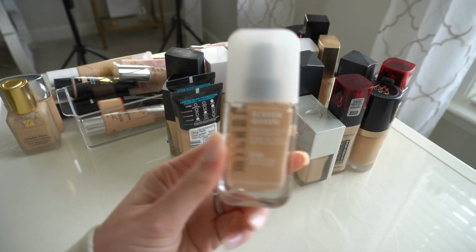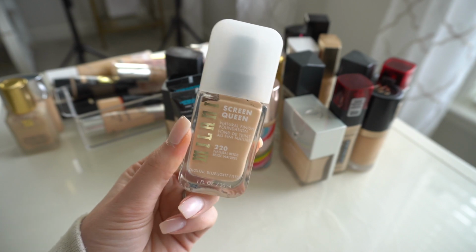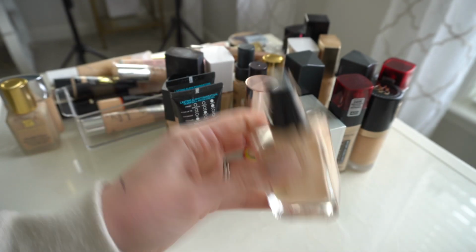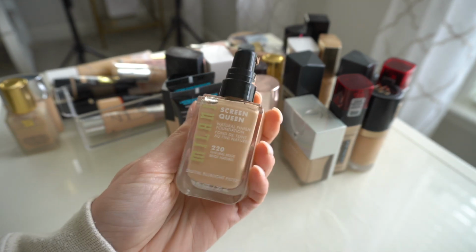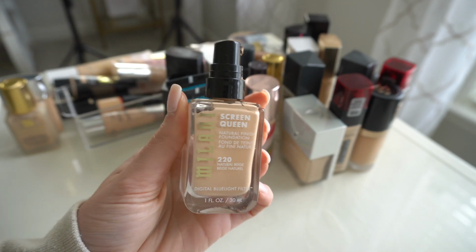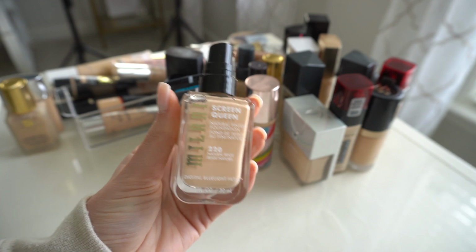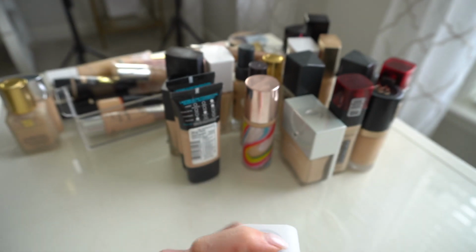Okay, this next one I will definitely be holding on to. This is a new one from Milani. It's the Screen Queen foundation. I love this one. I have used this in quite a few videos actually. I did a full review of this foundation. It comes in a really nice glass bottle with a pump. It's a really pretty natural luminous finish foundation. I would say it's also a light medium coverage, but it is so pretty on the skin. I love this. I will definitely be keeping this one.